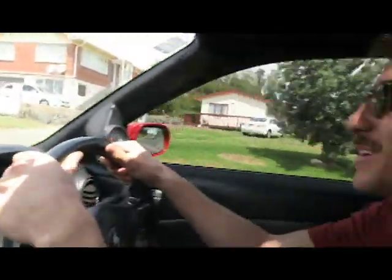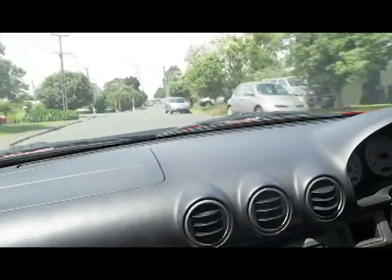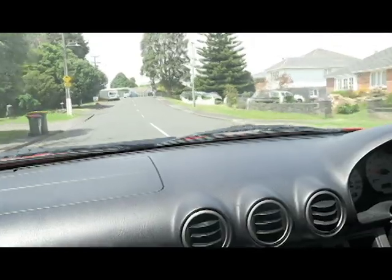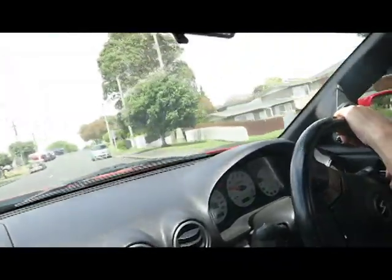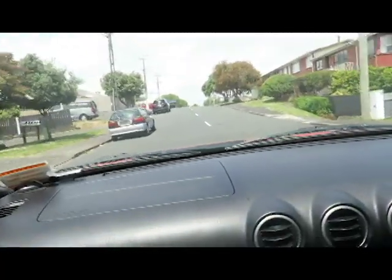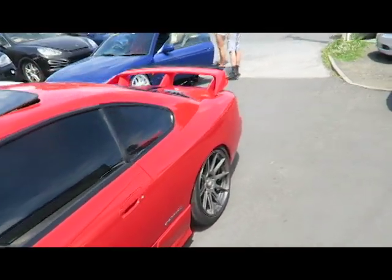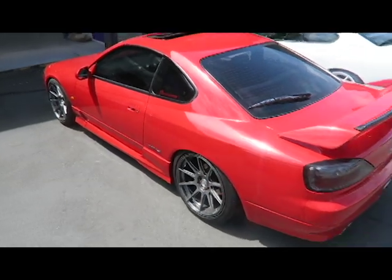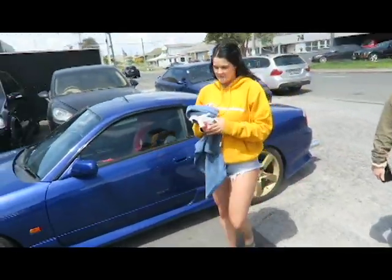Oh, the first sign of rubbing. No, it's pretty. I reckon it's perfect if it just rubs like that. Yeah, if it just rubs, that's how you know you've got the fitment. Good. So there we have it. It's the final product. Very nice. What do you reckon? Happy.